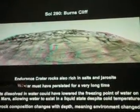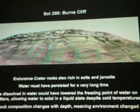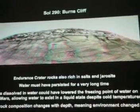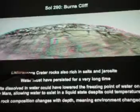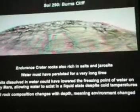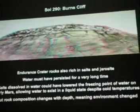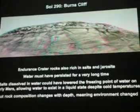Endurance Crater, just like Eagle Crater, the rocks are rich in salts and jarosite, and because we're sampling a much greater depth, which represents deposits laid down over a much greater period of time, this means we don't know exactly how long the time period was, but the water must have persisted here for a very long time. We're probably talking many thousands of years, maybe even millions of years. We don't even know exactly when these were laid down. We're probably talking like 3.5 to 4 billion years ago. These are questions for future missions to address.